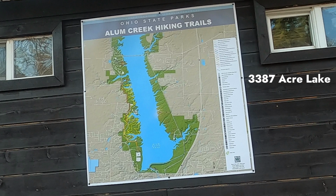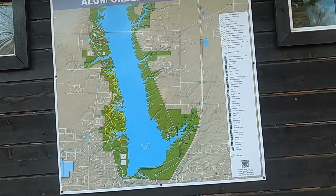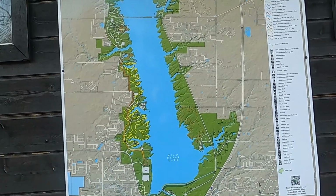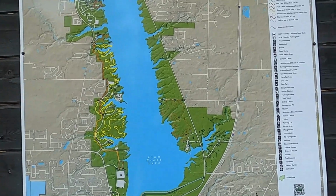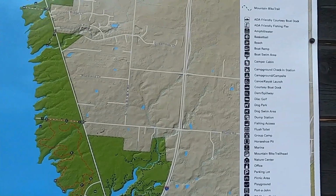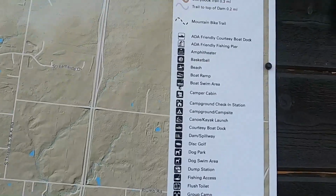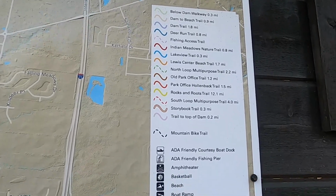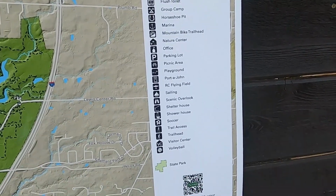Although we didn't go to it on this particular trip, because it was basically winter camping, they also have a 3,000-foot public beach, which I believe is one of the largest inland beaches in the state of Ohio. The campground also has 289 family campsites. All have electric. A dozen or so are full hookups, and a dozen or so have water frontage. But it's got a nice list of all the amenities, and there are basically everyone that you can imagine.